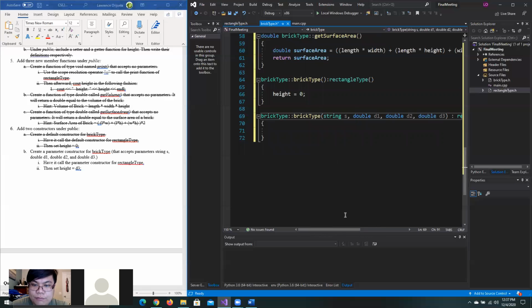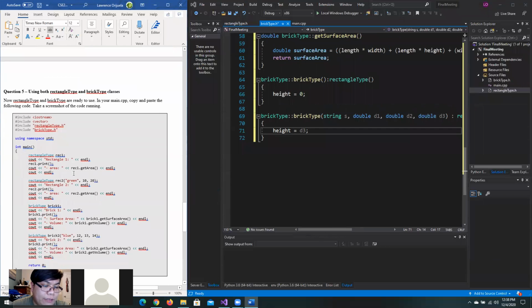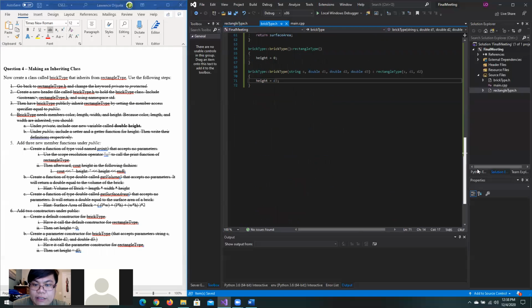So because I called the parameter constructor, now the only thing I need to do is set height equal to D3, which is this variable here. So I will say height equals D3. And that looks like it for question 4. So this looks like everything.